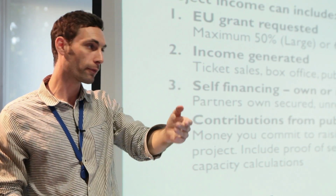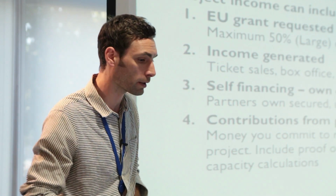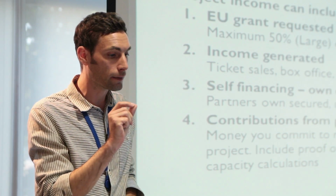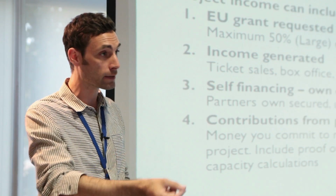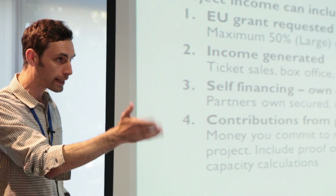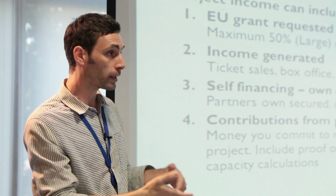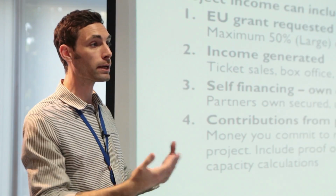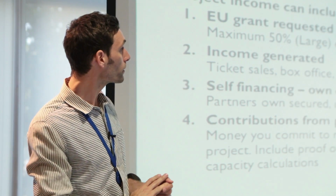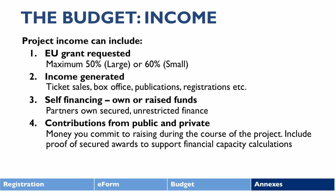If you're working with box office, if you are doing tickets for an event, seminars, or something, these things can and should be reinvested in the project as the partner's contribution to it. If you are printing a catalogue that goes with the exhibition, and that catalogue is being sold, the proceeds from that, the profits for that, should be invested as partnership income so that you don't have to put in quite as much.